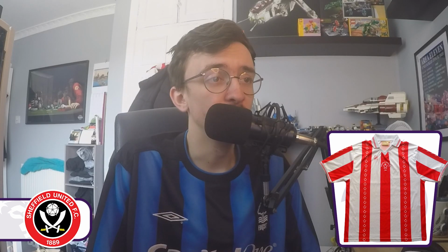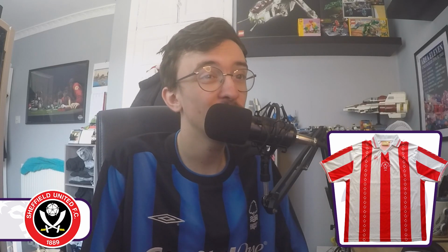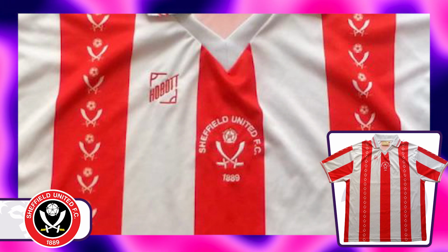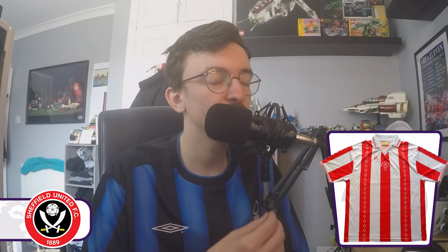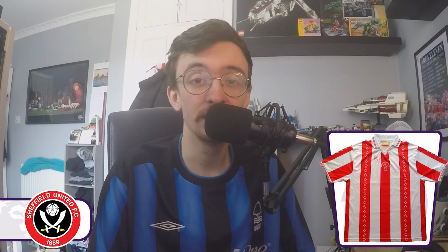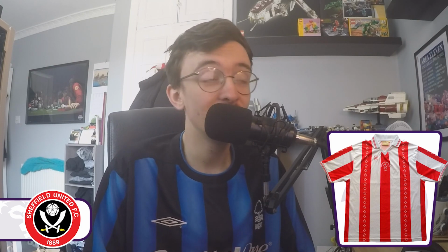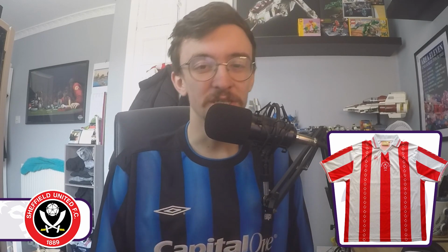The shirt is beautiful. It's a lot of praise for a team that I have no feelings towards, but the shirt is class. I'm a huge fan of the design elements they've used in this shirt. The centralized crest is flanked by more rows of blades, and they also feature on the sleeves as well. Just absolutely phenomenal. Just looking at this design, you don't see things like this nowadays. Like if Sheffield United got a shirt like this for the Premier League this coming season, I would be all over it because it is an amazing shirt design.